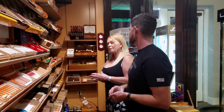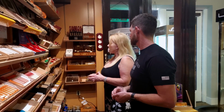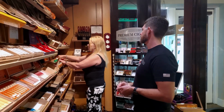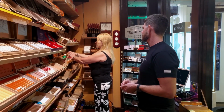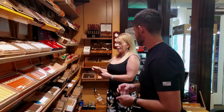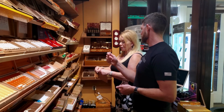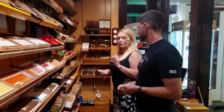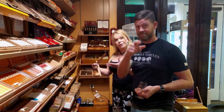If you don't have a torch lighter and you only have matches, then I recommend taking some cedar. A lot of the boxes will come with thin pieces of cedar that separate right here. They do sell cedar sticks, which is great, but this is just the way. Just break a piece off, and there you go. That's kind of a thick piece, but that's what you do, and you light it, and it's very aromatic.